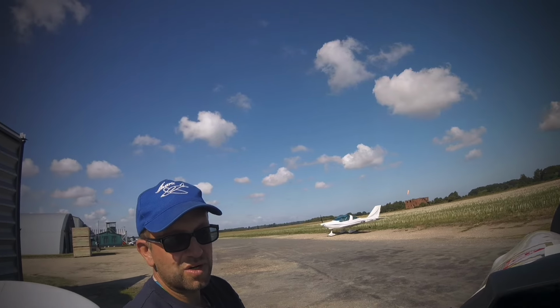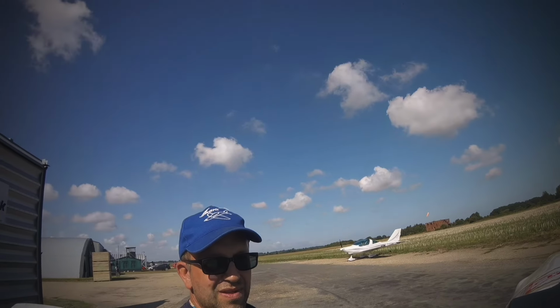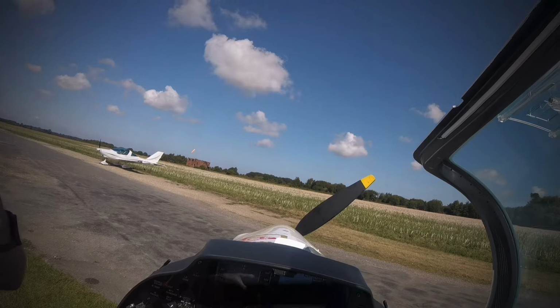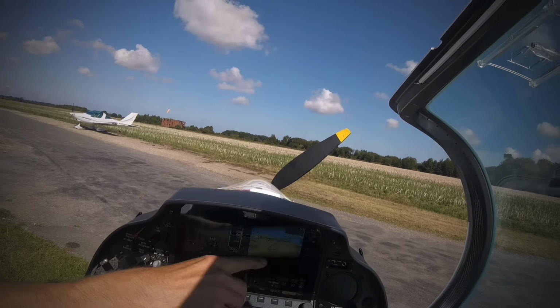If you've got Fly with SkyDemon, like you said, this system has Wi-Fi built into it. So I can ping my route across to this when I get to the aircraft in the morning. It will put a purple magenta line on the screen. And then if I hit the VNAV button, it will literally follow that route for me.